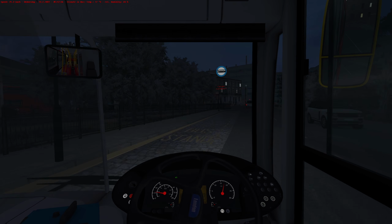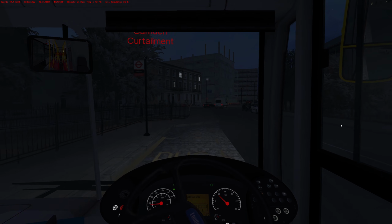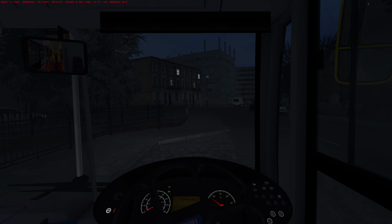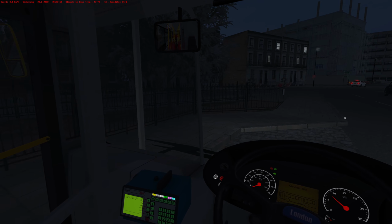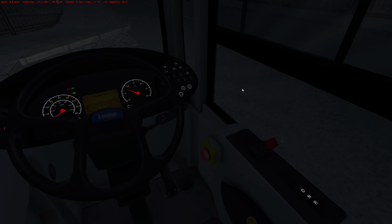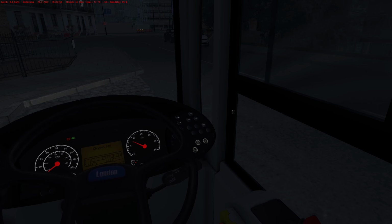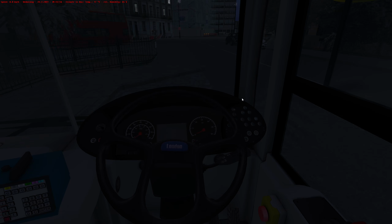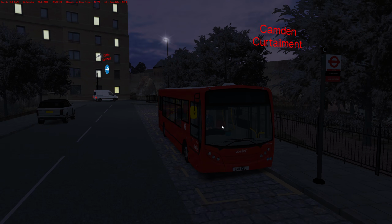And there we go, Camden Curtailment. This is our bus stand where we wait, so we obviously come down that road on the way to Pimlico. Yeah, jolly good stuff. And now we wait. Let's get the engine turned off. How do I turn the sodding engine off? Don't know how to turn the engine off. Holding M, nothing's happening. There we go, if I turn E and just turn the electrics off, that's all fine. There we go, that is our run today from the depot in Battersea up to Camden.